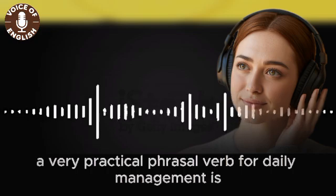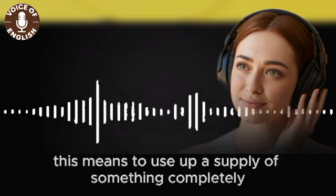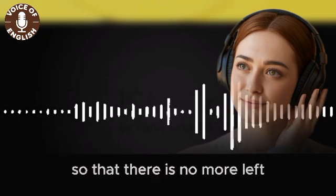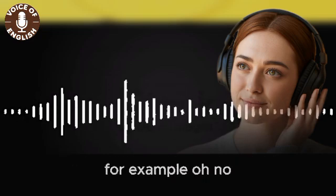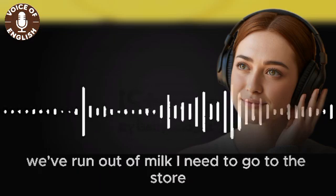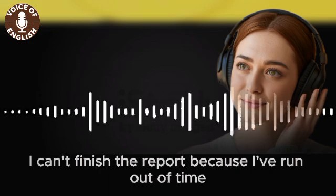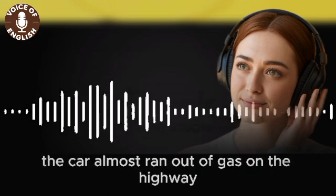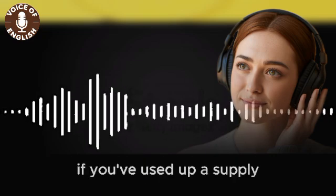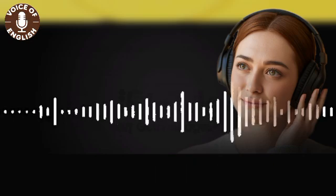A very practical phrasal verb for daily management is run out of. This means to use up a supply of something completely so that there is no more left. For example, oh no, we've run out of milk. I need to go to the store. Or I can't finish the report because I've run out of time. The car almost ran out of gas on the highway. If you've used up a supply, say, we've run out of coffee, so I'll make tea.